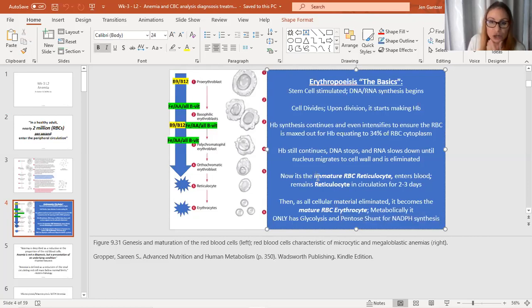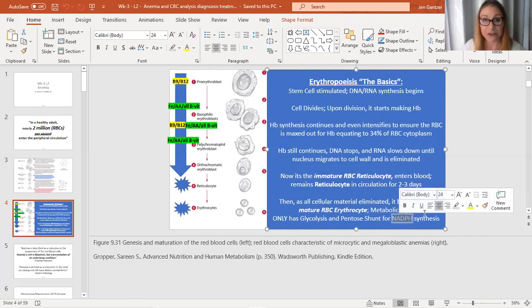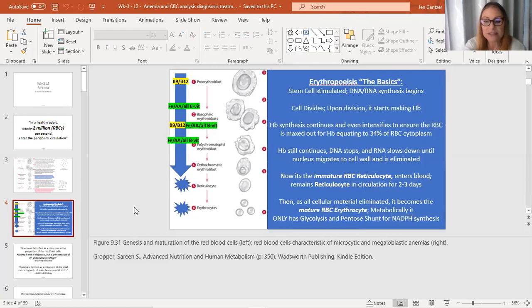So immature is reticulocyte. It only is itself for 2 to 3 days until all of the other cellular contents have been extruded. I think I just picture like a little farting red blood cell as it gets rid of everything. It's just my brain. And then it becomes the mature erythrocyte, which only has glycolysis and pentose shunt for NADPH to keep its glutathione recycled. So that's the simplicity way that I want you to start rethinking about why anemia is important.